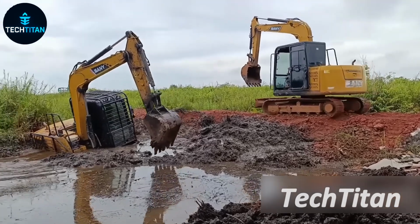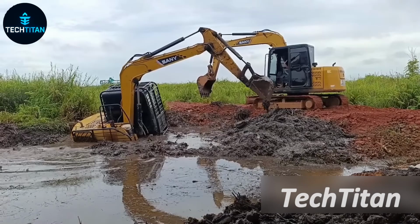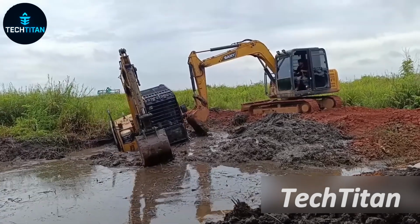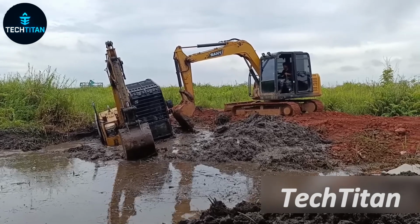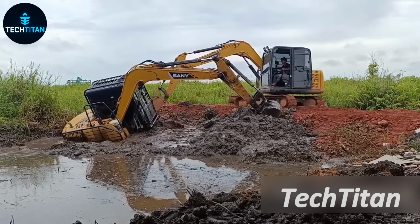I truly appreciate the skills of the excavator operator. With his extensive experience, instead of attempting to pull directly with force, he cleverly dug a trench around the stuck area. This method reduced the friction of the soil, making it much easier and more effective to pull the machine out.